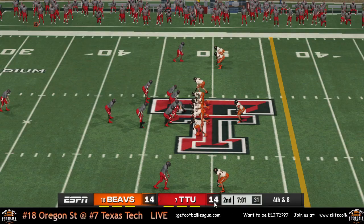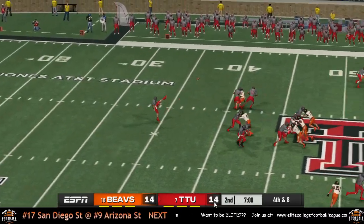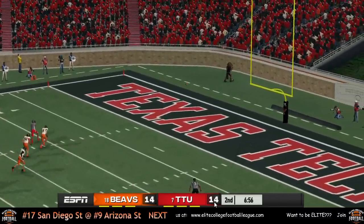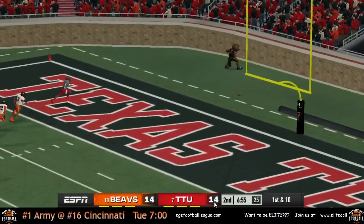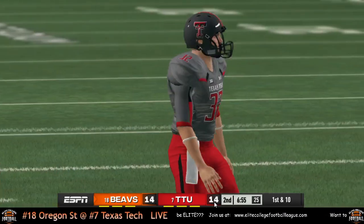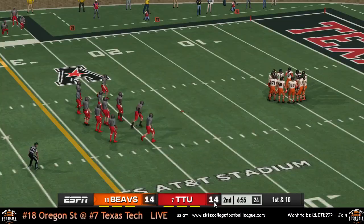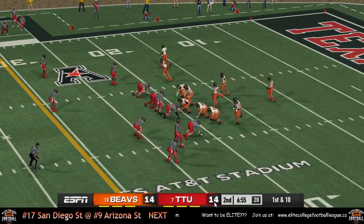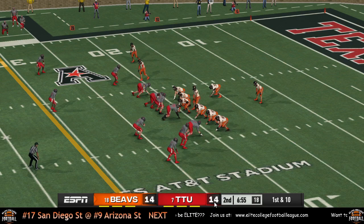Johnson is back awaiting the punt. This one will go into the end zone, and they'll bring it out to the 20. You always want to go in the locker room with momentum, so as we get closer to halftime, I think we'll see more and more attempts to create big plays.